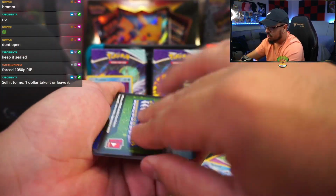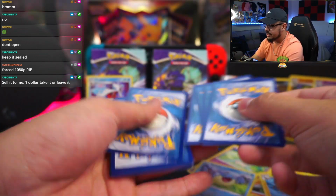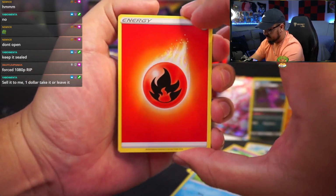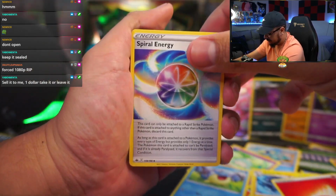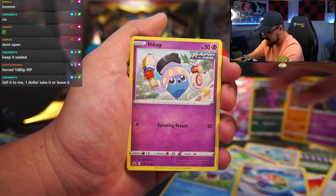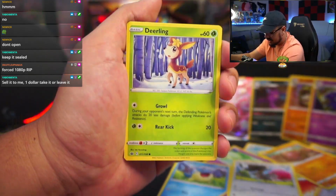Second to last card. We will flip it over for you guys this time. Second to last pack of Chilling Reign. Chilling Reign, you're kind of behind here, buddy. You need to make a big move. You need to give us a big pull to win this pack battle versus Battle Styles, because your competitor got a VMAX. You need to get something good here.